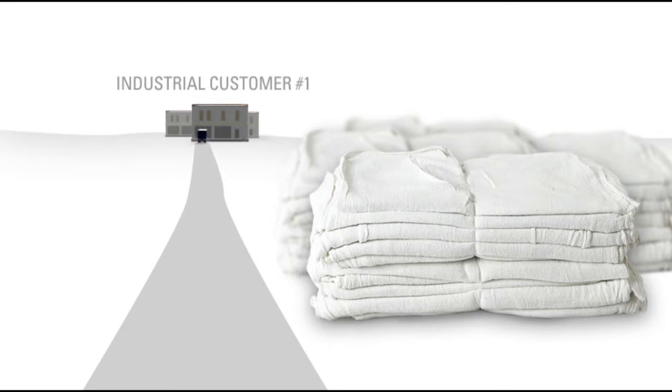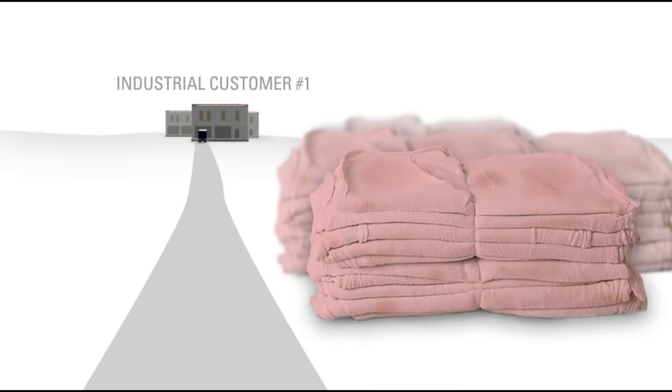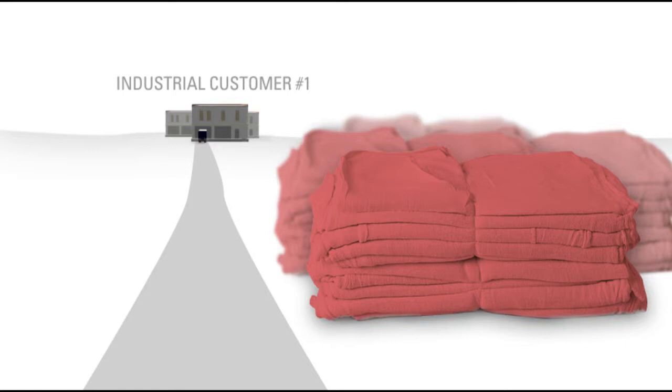Circulation of the white towels continues through the laundry process until they begin to look used, with stains or other wear. At this point, the towels may be dyed red, and after another 5 to 11 uses, these same towels might then be dyed blue.